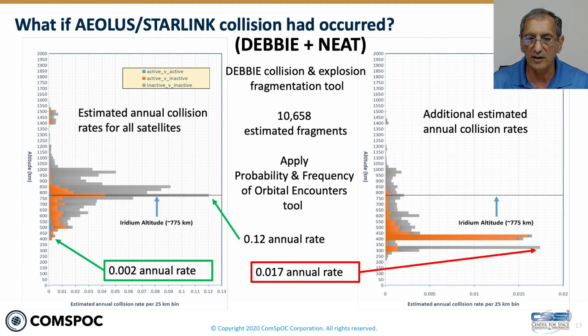The debris based on intercepts and explosions, or DEBI tool, was used to model the ensemble of debris fragments that could have been generated. To do this, we gathered mass estimates and assumed a 30% direct mass involvement in the collision by Aeolus and a 20% involvement by Starlink. Under these conditions, it was estimated that almost 11,000 fragments larger than 1 centimeter in characteristic length could have resulted. We then used the number of encounters assessment tool, or NEAT, to compare collision estimates for the public space object catalog with and without this debris. We estimated that the annual collision rates down to 1 centimeter in size could have grown by a factor of 8 in certain low Earth orbit regimes.